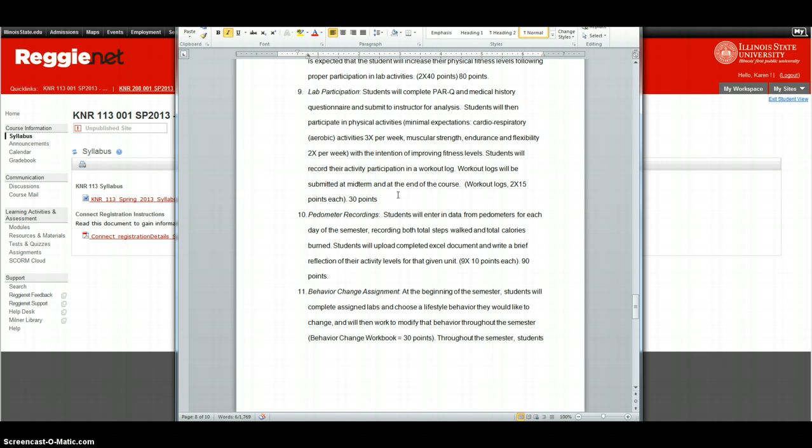One of the first assignments is a PAR-Q. PAR-Q stands for Physical Activity Readiness Questionnaire, and it's basically just a little health history that makes sure it is safe for you to participate in physical activities. Then you will have your fitness assessments completed. You will begin to develop your own exercise program, and then you need to be following that program throughout the semester. Expectations are that you will participate in cardiorespiratory activities at least 3 to 5 times per week, and in muscular strength, endurance, or flexibility activities 2 to 3 times per week. The intention is to improve fitness levels, and you will be able to see your improvement through the pre and post fitness testing assessments.